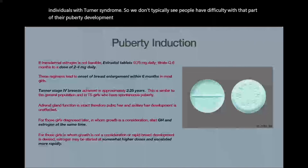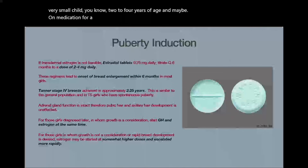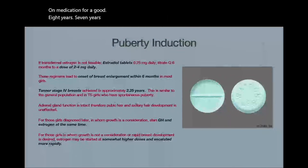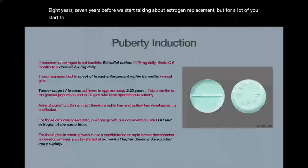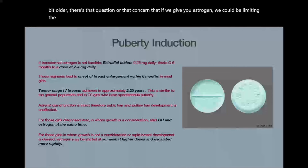Now, some people are on growth hormone since they're a very small child, 2 to 4 years of age, and may be on medication for a good 7 years before we start talking about estrogen replacement. But for a lot of you, you've been diagnosed a little bit older, right? And if you're diagnosed a little bit older, there's that concern that if we give you estrogen, we could be limiting the amount of time you have to grow. So in that situation, we're really trying to individualize that care and understand where you are in that spectrum.